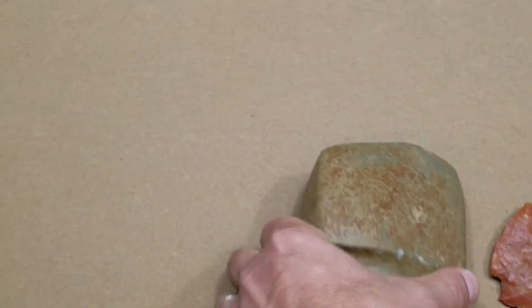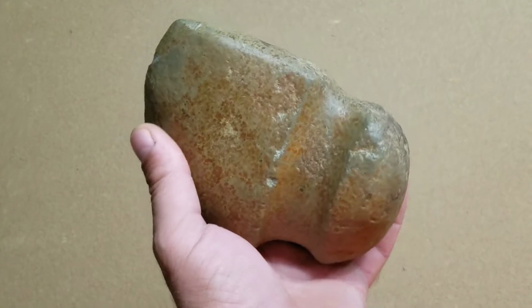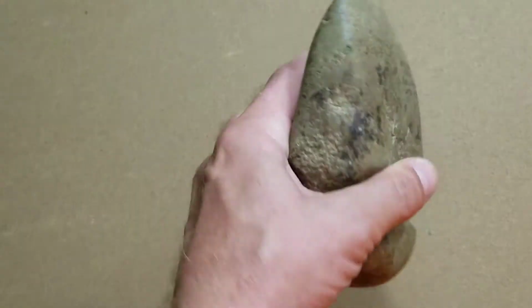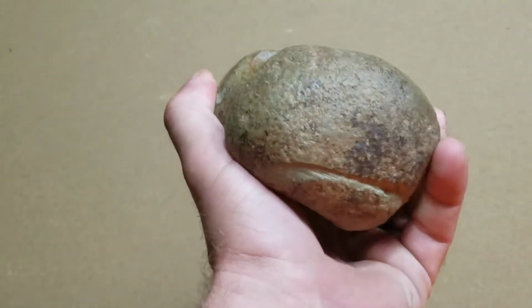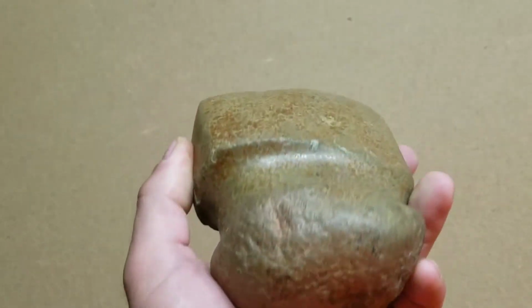The third piece is the one and only axe I've ever found. I found this in a subdivision outside of St. Louis. And it's not pretty, but it's big. I mean, they used the snot out of this thing, beating, hammering stuff. You can see where the backhoe got it a couple times when they were clearing the ground.